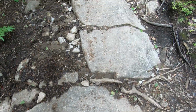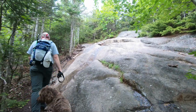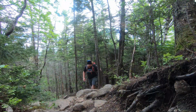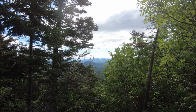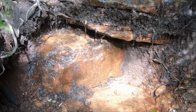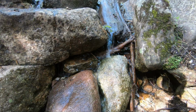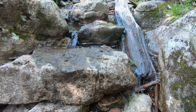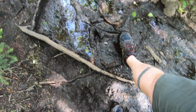So onward and upward. You guys know I love climbing up slabs. Check this. Slabby. Making our way up Lookout. Step right there. I dare you. Oh!